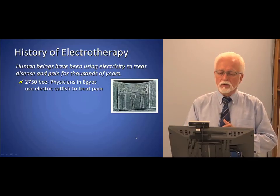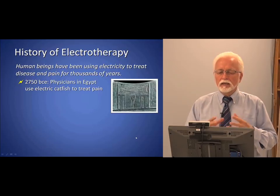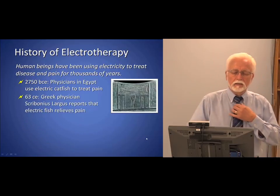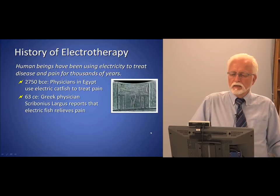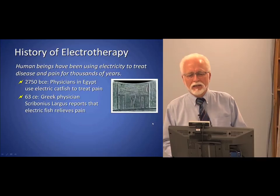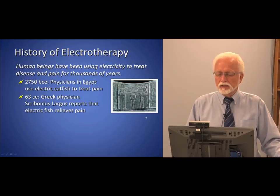So there are hieroglyphs in Egypt showing representations of these electric catfish. And there are stories from that era and also from the Greeks about using electric catfish to relieve pain, much as we would use electrotherapy today to relieve pain. Of course, catfish can't be modulated or contained, and they're not that portable either. So they're not very useful in a modern clinical setting, but there's evidence of this going way back, the use of electricity, especially for pain.